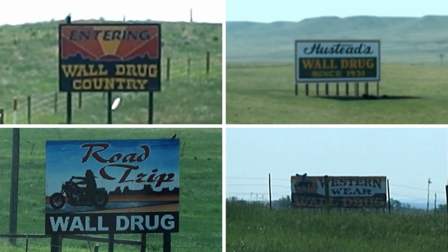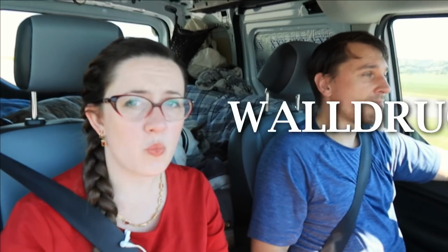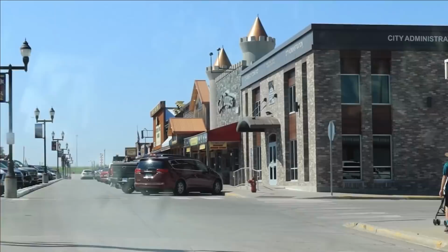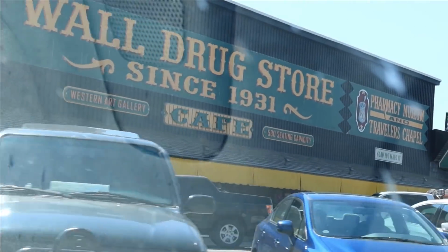We've seen no less than at least 30 signs for Wall Drug. I don't know what this is, but apparently they really, really want you to come check them out. Maybe we'll stop by and see what is so absolutely fascinating. Oh, 31. 31 signs. We really didn't have time for a proper stay, but Wall Drug does seem like a great place for a rest during a long trip.